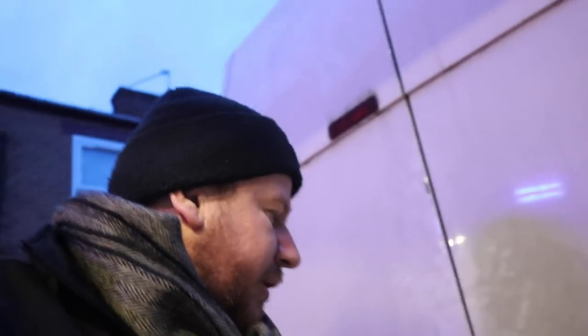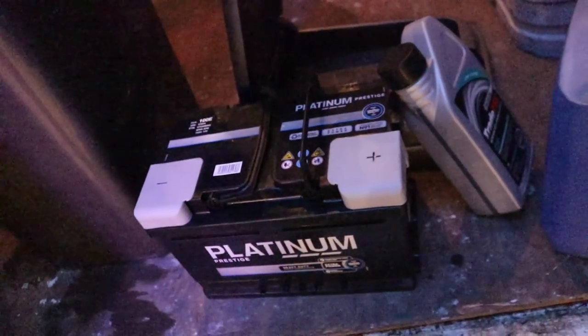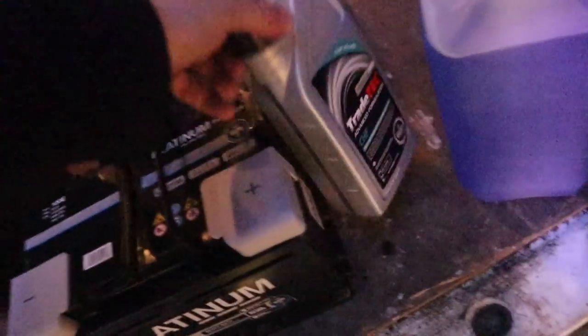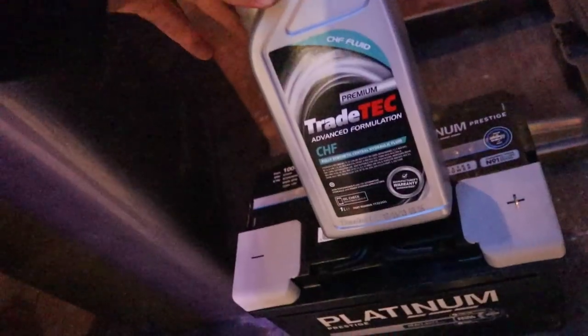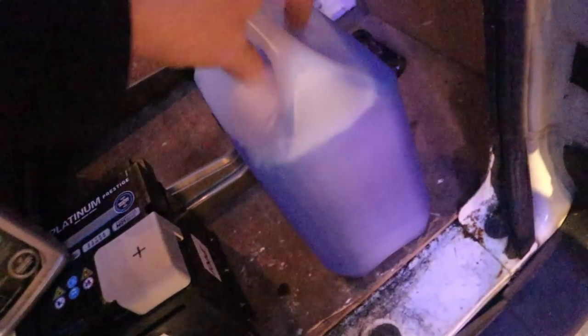Look, it's got dark. So we've been to the motor spares place and I've decided to punt for a new battery. 100 quid, job done. Shouldn't have to worry about it anymore. We've got some power steering fluid, CHF version apparently for this particular van, and then just some screen wash concentrate.